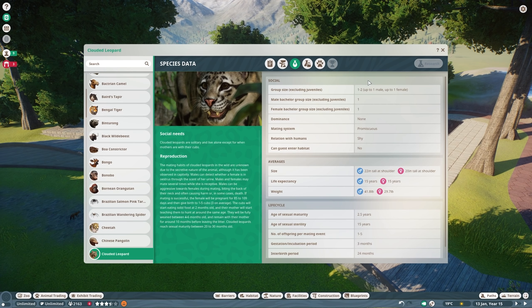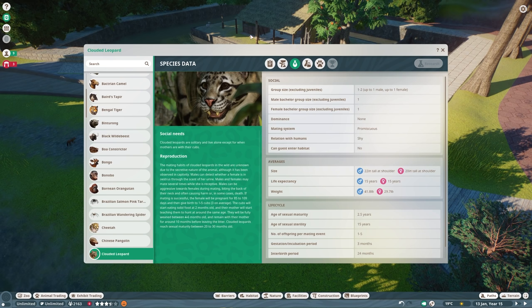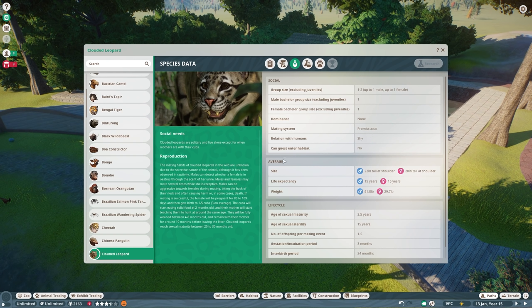All right, species data. 1 to 2 is the group size, up to 1 female, up to 1 male. Bachelor group size is 1. Just 1. Truly a bachelor. Very, very solitary. There is no dominant system. Their mating system is promiscuous. Shy when it comes to humans. So I'm really hoping this covered up space makes them feel a bit more comfortable and the distance makes them feel a bit more comfortable. I'm hoping. But yeah, they are shy and guests, of course, cannot enter the habitat.